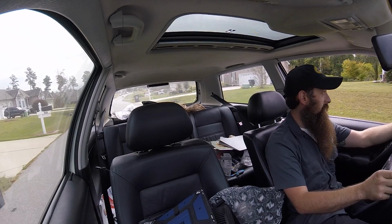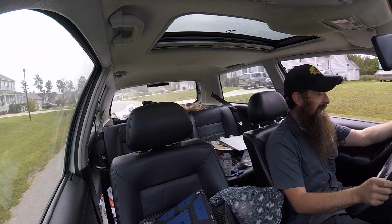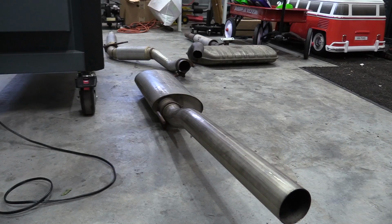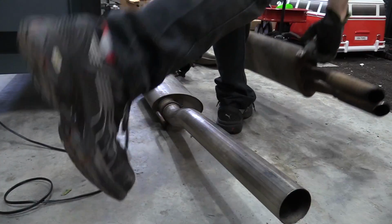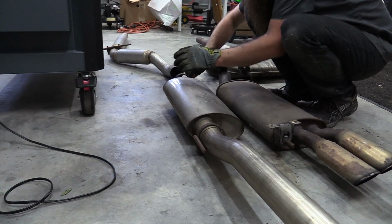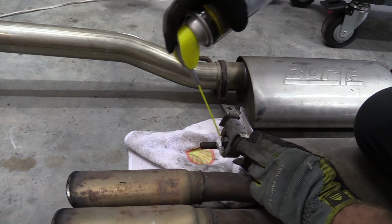And 6, a few small warnings. Your exhaust probably will smell pretty bad for the first 100 or so miles. There's going to be a lot of oil, a lot of grease on this exhaust that you just installed, perhaps leftover penetrating oil from when you remove the other exhaust, and it's going to take some time for that to burn off, and typically those do smell pretty bad.